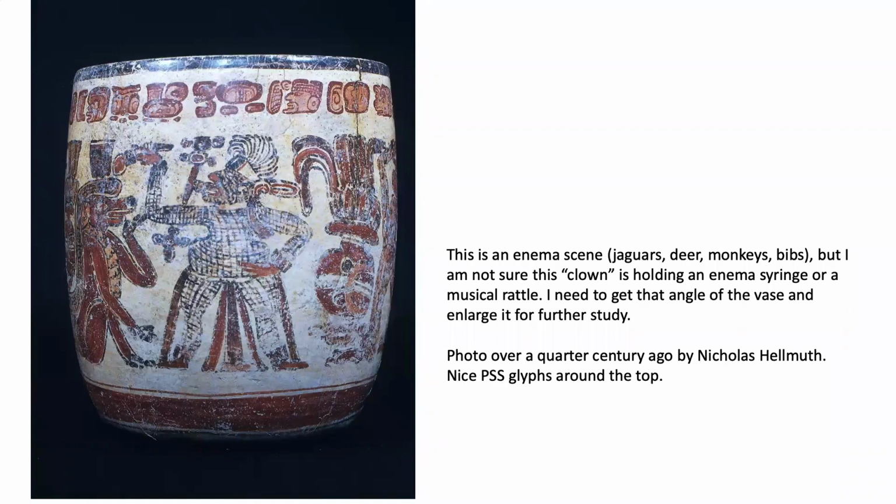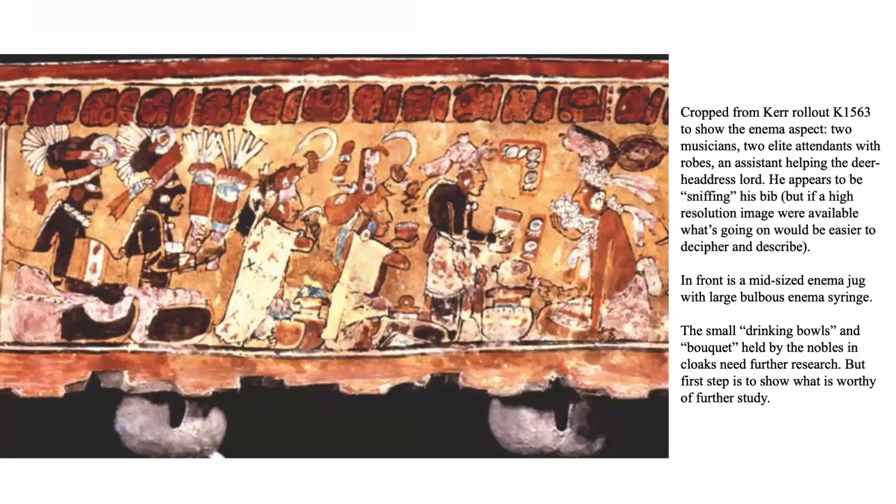The globular part isn't big enough and the handle's a little bit too long, but this is a vase we saw before that has lots of the things coming out. So here's a scene again at the left. Those are musical instruments. Those are not syringes.